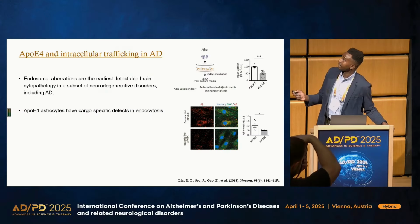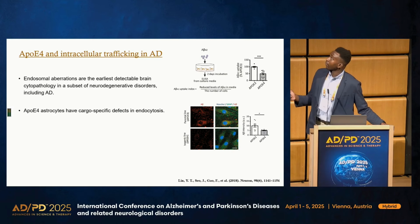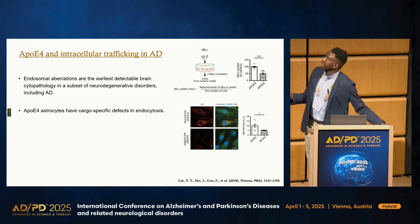If you treat iPSC-derived astrocytes expressing either human ApoE3 or ApoE4 with amyloid beta for 2 days, and you just look to see the amount of A beta that was taken up by these cells, ApoE4 astrocytes take up significantly less A beta compared to ApoE3 astrocytes.